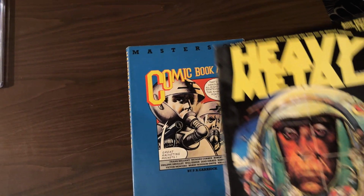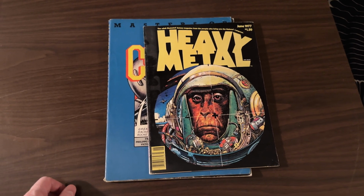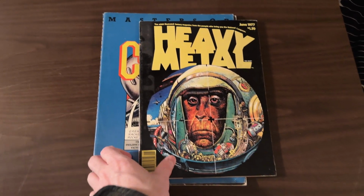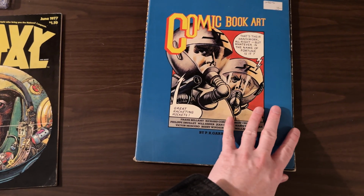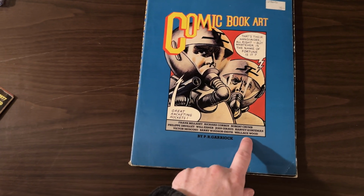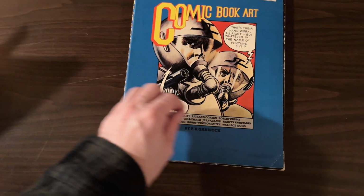I don't know the number though. It's June. Yeah, I believe that's issue 3. I love that cover. I know, it's an amazing cover. So what is it? Is this just a highlight? I've never seen this book before. We got Wally Wood, Robert Crumb. All heavy hitters. Yeah, Will Eisner.